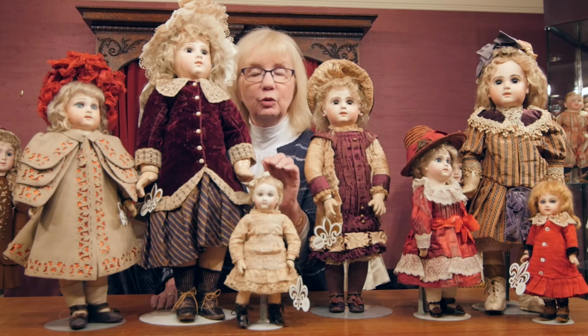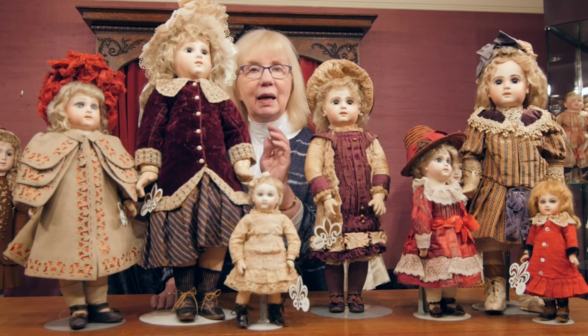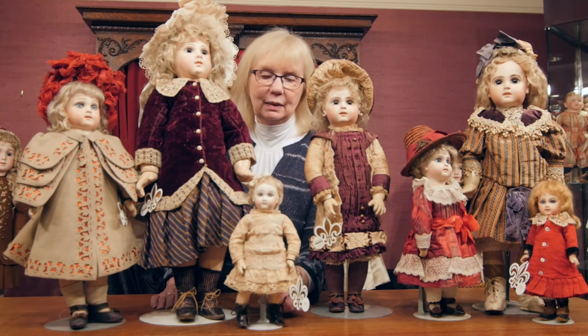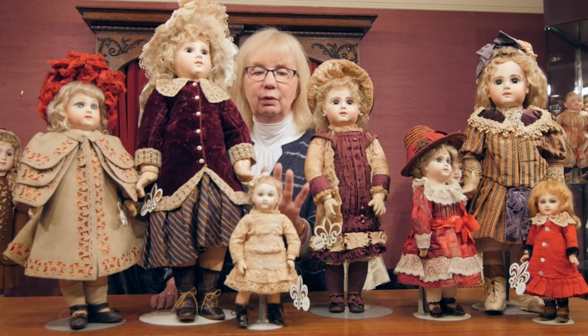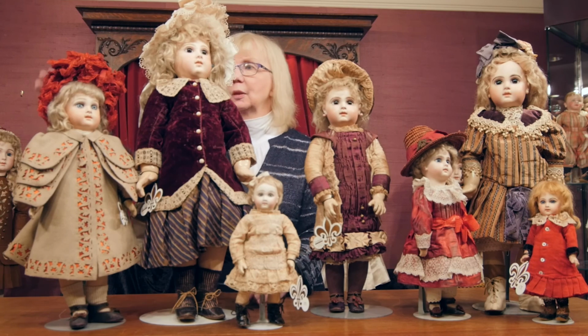At any rate, his very first bébé, he won a blue ribbon for this at the 1878 exposition. And that's when his father said, okay, I give up. Go ahead, go on with the bébés, and you can do the composition bodies. And that's what he did. We have this very, very dear, tiny model, so sought after by collectors.